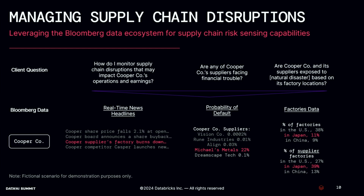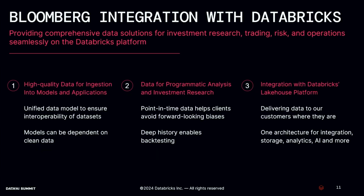Increasingly, disruptions are happening due to physical risk events, such as earthquakes, wildfires, and typhoons, for instance. And Bloomberg also has a factories data set that maps the latitude and longitude of manufacturing, distribution, administration, and R&D locations. So if, God forbid, there were an earthquake somewhere, you can see whether or not a company has any factory locations there, and additionally, whether its suppliers have any factories there. And Michael Beal in his live demo will show you how we can use some of this content altogether.